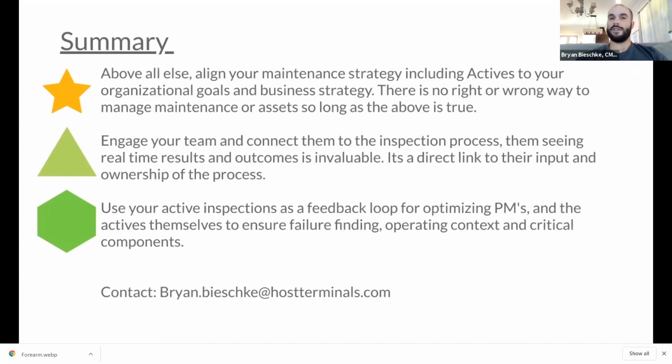You have to work with the operational group. There has to be some influence. There has to be some give and take there. You don't want to go to your operations group and say, hey, I know you're running this truck, we want to do a 4-hour service on it. You have to know what you want from the service or the inspection before you go to operations.